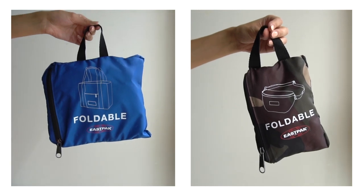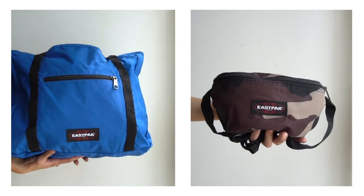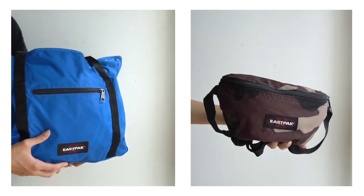These are foldable and you can fold them in, for example, this one a bum bag and this one a shopper bag, which is super convenient and handy when you're on the go. I thought I would give you a little review on these bags. You can just use it like a regular bag. I'll show you a little demonstration because it's kind of hard to tell that you can fold these bags into regular bags.